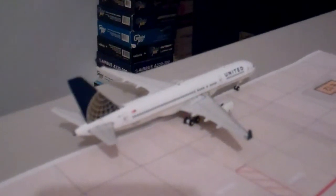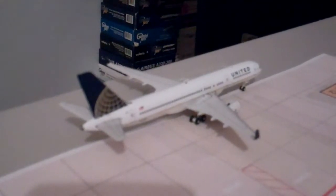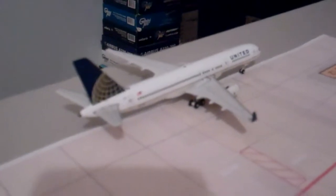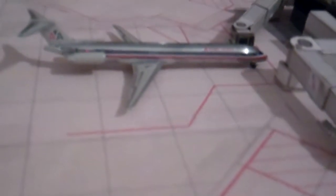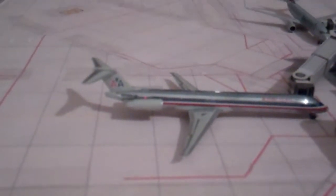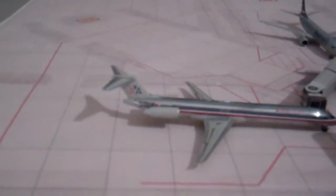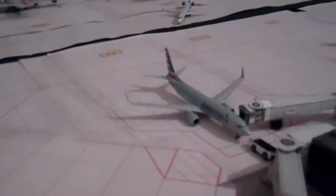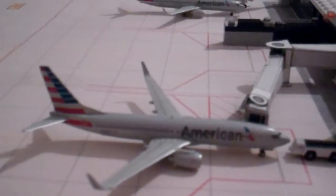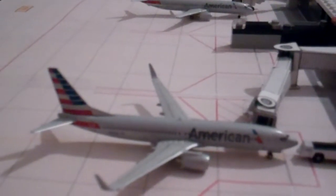Taxiing out of the D Concourse, we have a United 757-200 headed to Central Texas International Airport. Over here, we have an American MD-80 back on the E Concourse, servicing in from Kansas City, headed to Albuquerque, New Mexico. Empty American gate. And then we have one of our American 737-800s, with the final boarding call for Rocky Mountain Aviation Airport.